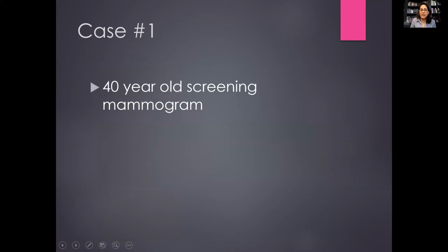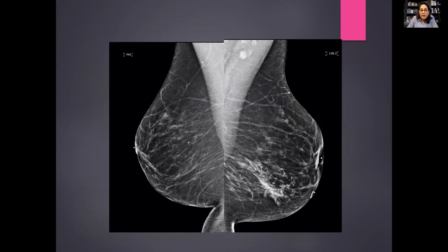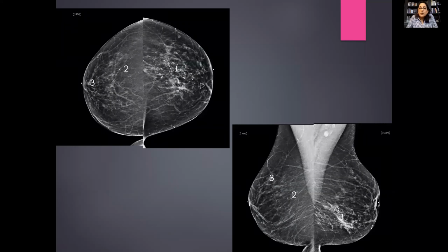Okay, so let's look at a case. This is a 40-year-old woman who has a screening mammogram. So this is the right CC and the left CC, and the right MLO and the left MLO. MLO means medial lateral oblique, and CC is cranial caudal. So those are the views that we get.